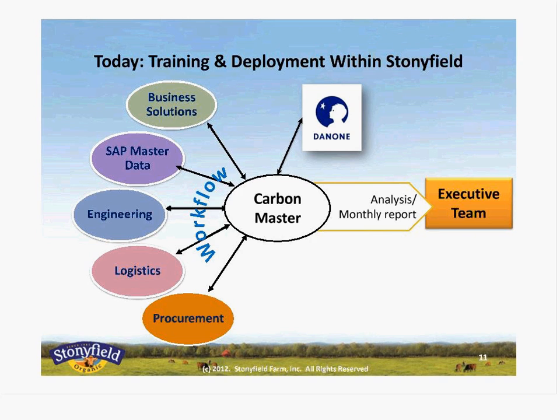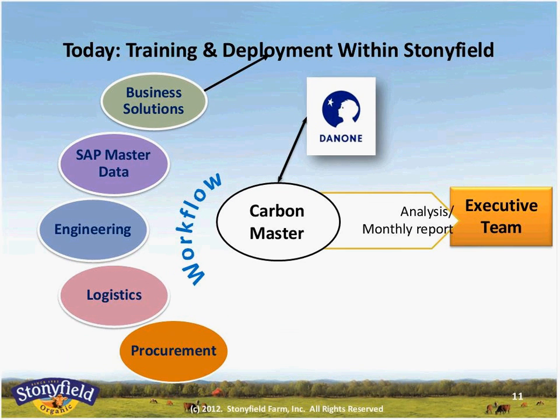So really, this reaches, we call it a silo smashing platform. It's really the only tool within Stonyfield that requires the involvement of almost someone from every area of the business, and then also gets reported up to the executive team. We've established an internal carbon KPI, which I'll talk about in a second.